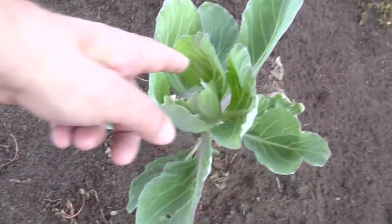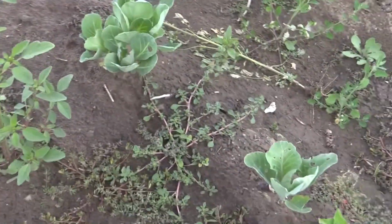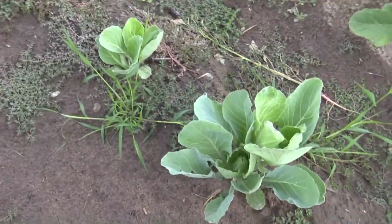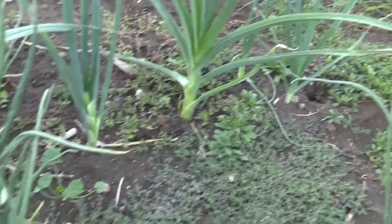Here's our cabbage that we planted. That hasn't bolted yet. Maybe. Oh, looks like those are getting ready to bolt, go to seed. Our onions are starting to come up good.